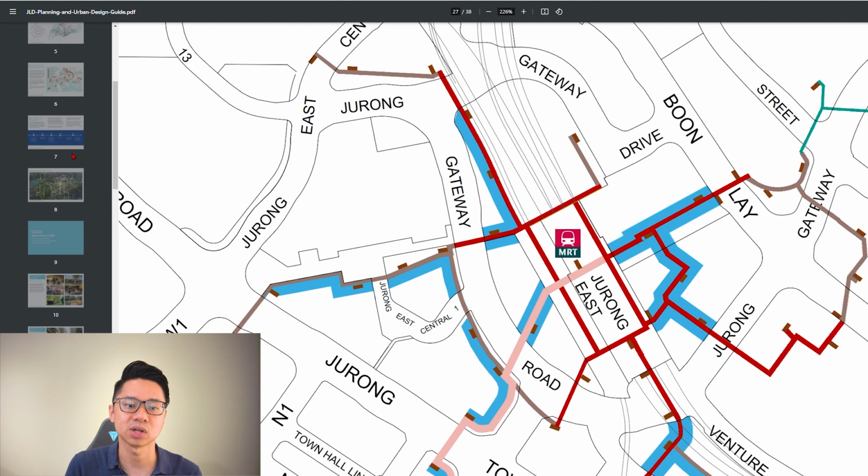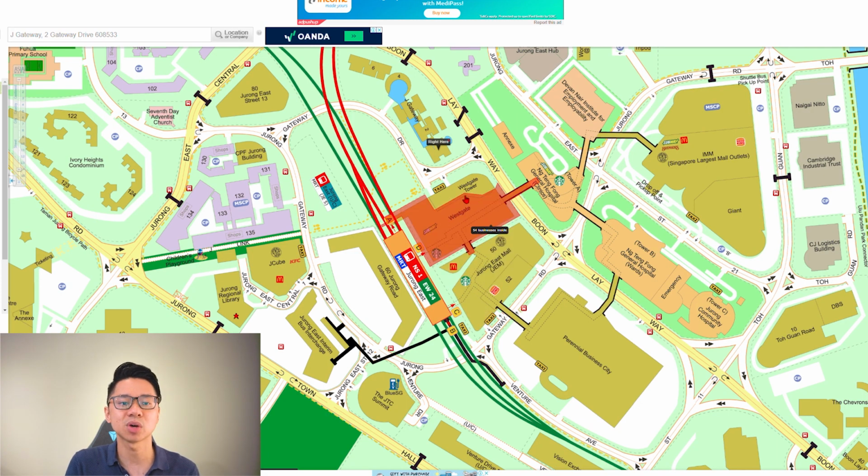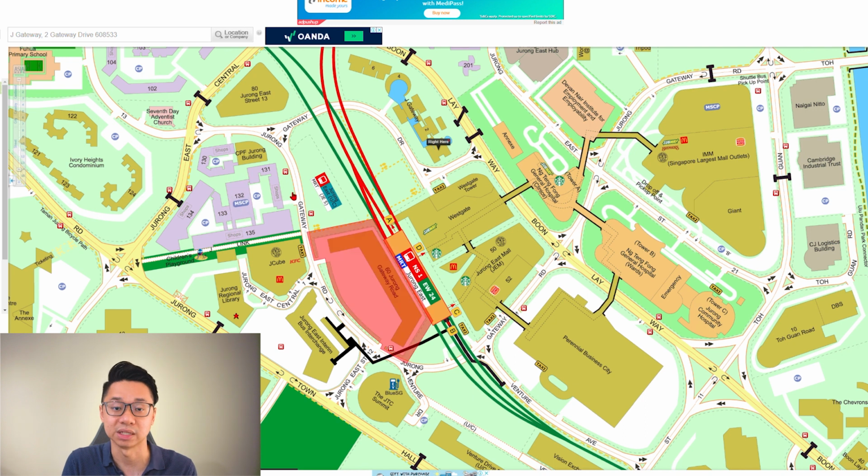And in addition, the Cross Island line will run across the area in 2032. And by 2027, which is the targeted TOP date for Jden, the Jurong East Integrated Transport Hub will be completed. And this will comprise offices, bus interchange, your CC, your library, sports facilities, and other amenities. And other big shopping malls like your JEM, Westgate, IMM are just a short walk away. And do remember that Jden itself is a mixed-use condo, and there will be a shopping mall directly downstairs. So overall, in terms of connectivity and convenience, Jden is located in quite a sweet spot.